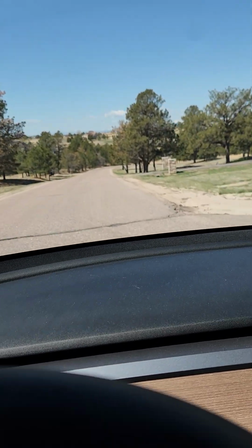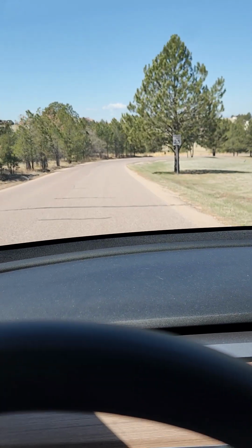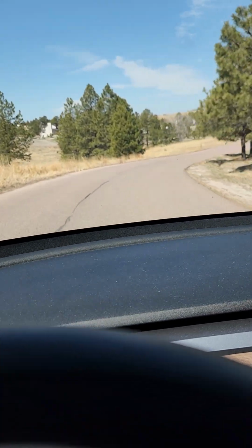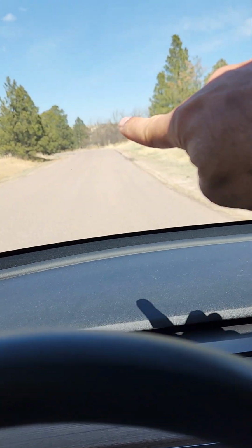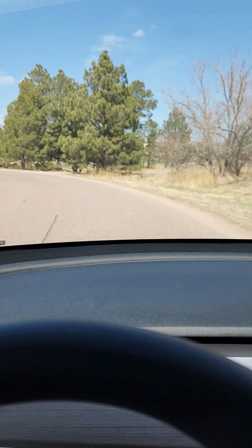I will say, going this direction on a turn, so we're on the outside of the turn as we go down here, it's done a pretty good job of sticking to the side. On the inside of the turn, like now I'm on the inside of this big turn right up here, it's kind of drifted out into the middle of the road a little bit, which is a little disconcerting.